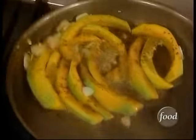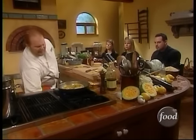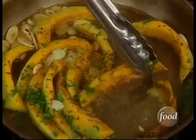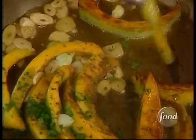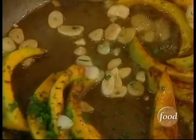So now we've got this going. And we're going to add just a little bit of parsley to this mix. And then we're going to start to take a look at these guys and see how they've gotten a nice little caramelization. Oh, yeah. Now to finish that, it's going to be very simple. See, that's the most important thing, that you've allowed it to cook through there so you get some nice color. And that's going to give you a lot of depth of flavor.